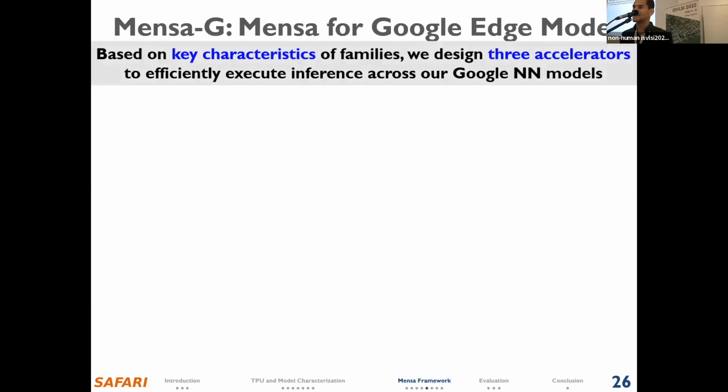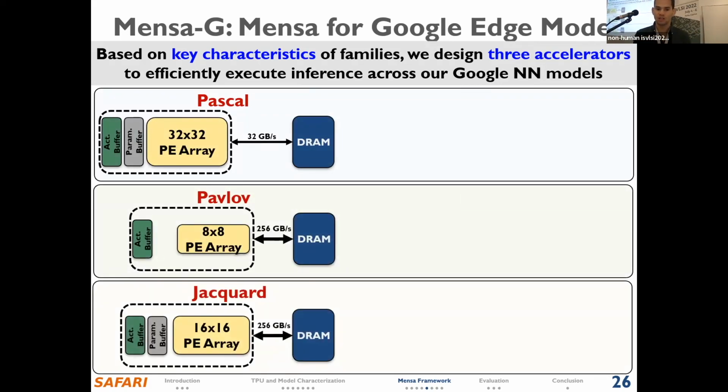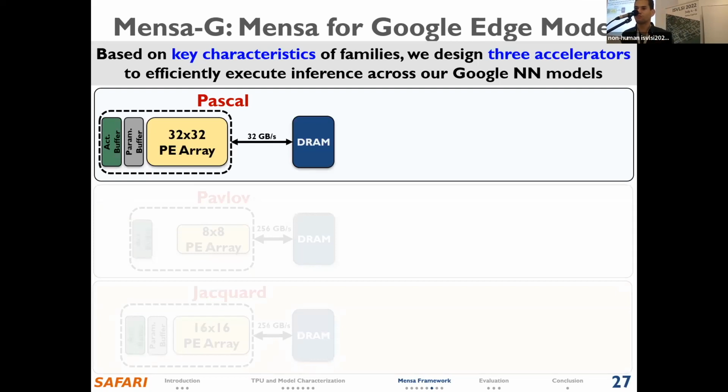And then we take that information and we design what we call Mensa G, which is a machine learning accelerator for Google models at Google. And we designed 3 accelerators. They are called Pascal, Pavlov, and Jacquard. So briefly, the description of each one of them.